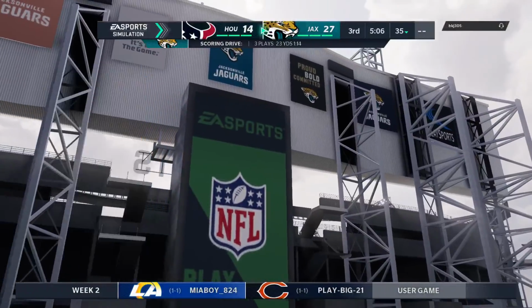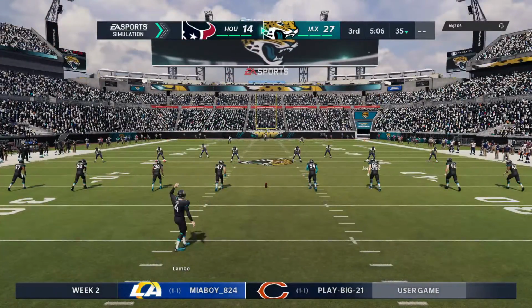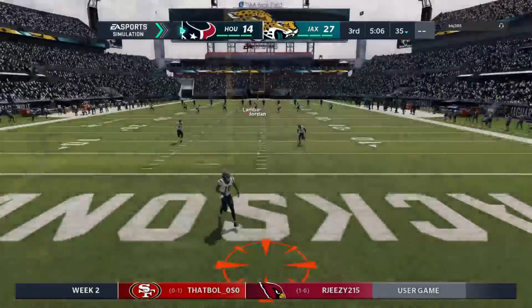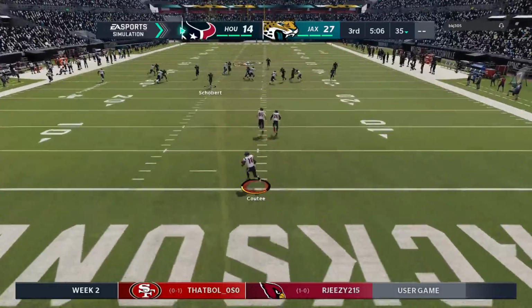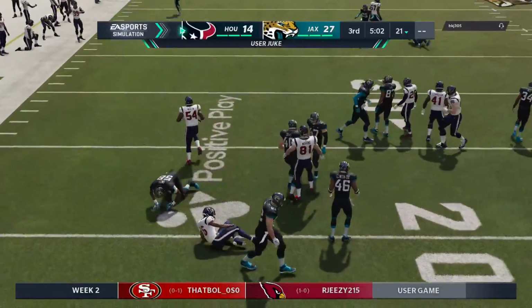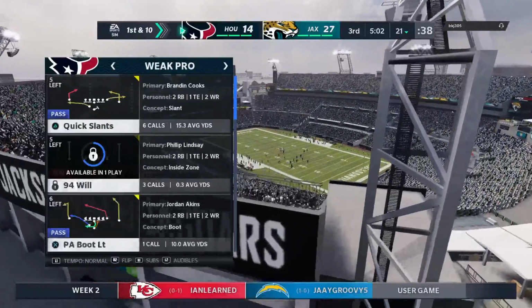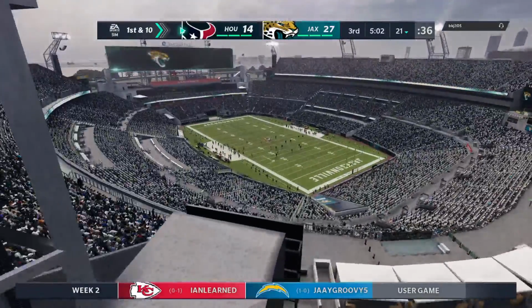Good. Makes the score Jaguars 27, Texans 14. And Lambeau now, after the touchdown, he'll kick this one away. Fielded near the back of the end zone. And he'll be dropped at the 21-yard line. So bringing it out of the end zone proves not a good decision. Loses him about 4 yards. At their own 21-yard line.